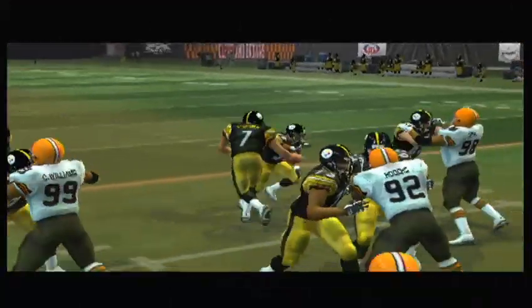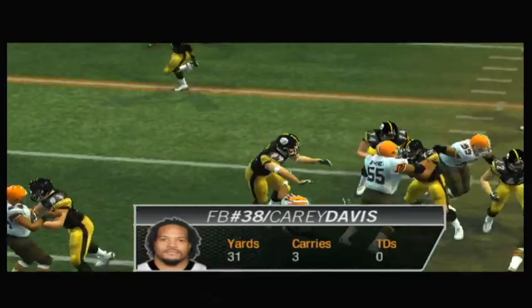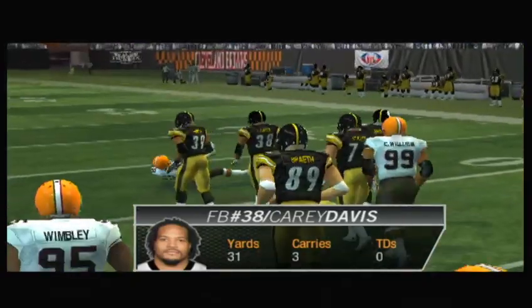Here's the thing. We always say that in any long run, someone has to get a big run, and that's exactly what this is. And this guy just gets run over, and he's completely knocked out of the play.